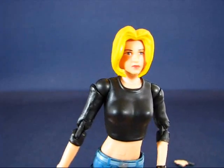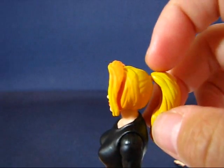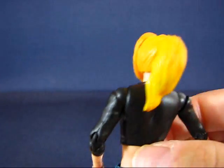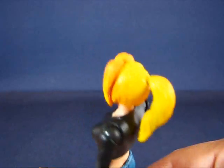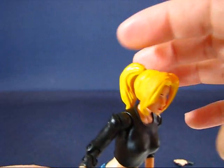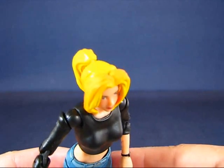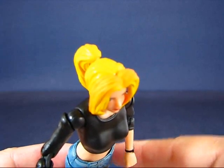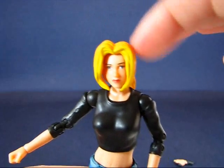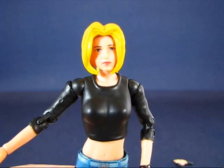I really like the head sculpt and the hair, the way it's sculpted here. Unfortunately, the peg on here is stressed, and I don't know if the video is picking it up or not, but it's painted yellow, I guess to represent blonde hair, and has some orange highlights. I really can't see it on the video screen right now, but there are some orange highlights on the hair here around the face, and I really like the face sculpt on here.